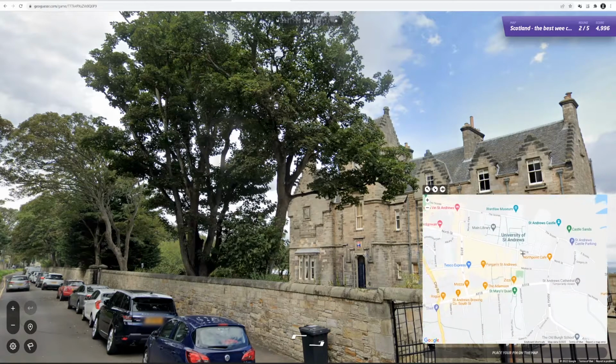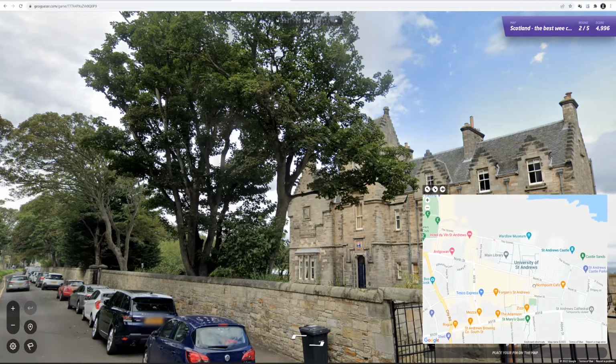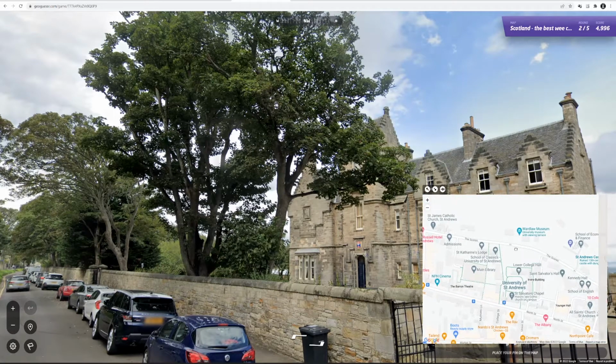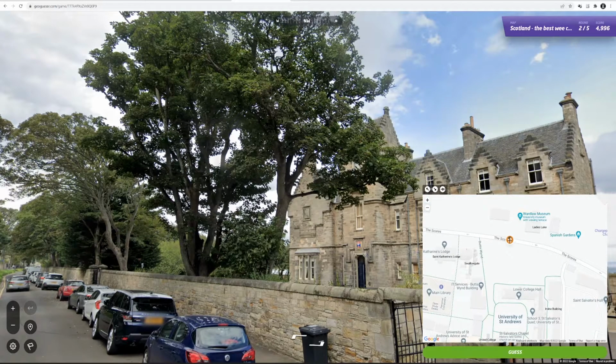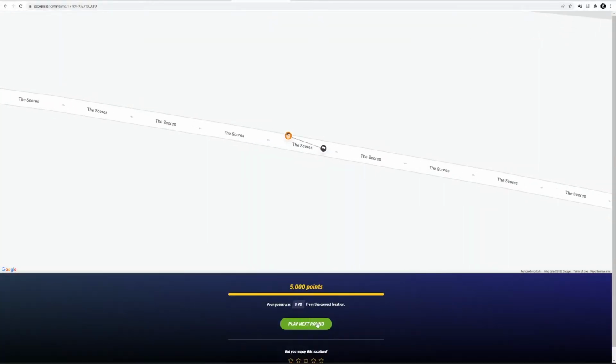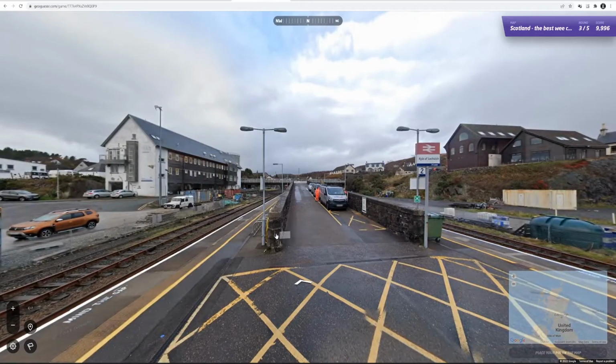University of St Andrews. Yes, so it's the museum. There's the Wardlaw Museum on the top. So we're on score. This is war. A score, I think it's score. 3 yards. This is easy.